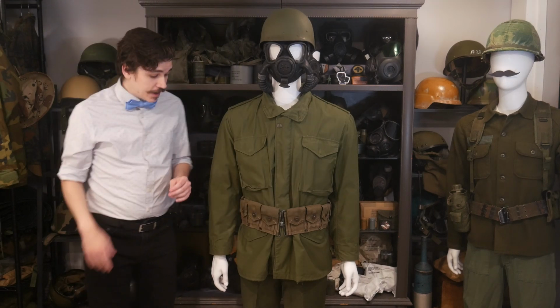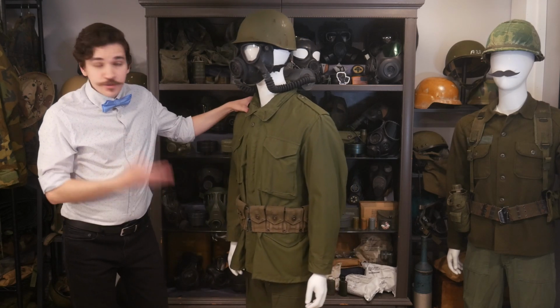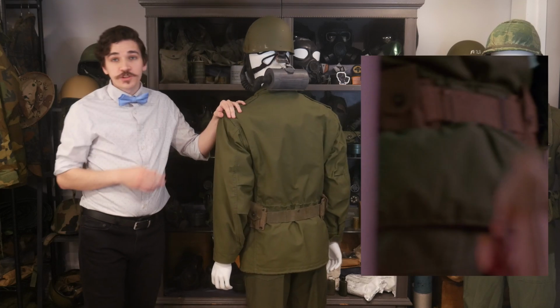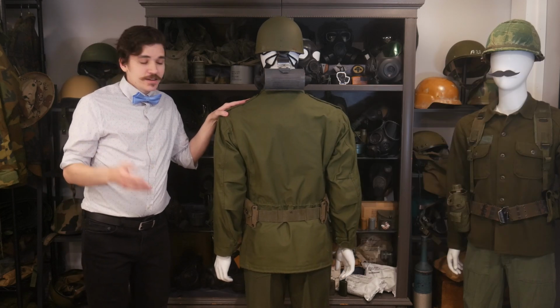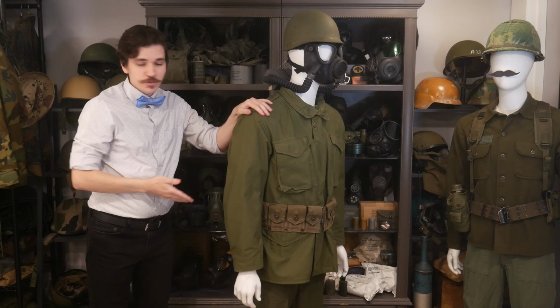Okay, so for web gear, it's extremely simple. It's just an M1923 cartridge belt. Now, that's really all. If they're wearing any sort of web gear, it's going to be an M1923, with the exception of one guy who I'll flash up a screenshot. I think he's wearing an M1910, maybe an M1917. It's kind of hard to tell because you only see the back, but that's my guess on that. And there's not much more to say about it. It's just a standard M1923 cartridge belt.